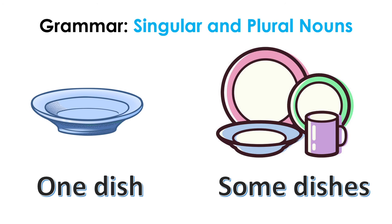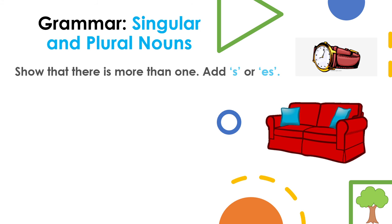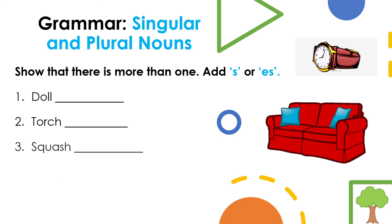So ch, sh, we add es. Great. Now you're going to do this activity for me in your exercise book to show that there is more than one. You're going to decide if you're adding s or es to these nouns. 5 nouns there for you. If it ends in ch or sh, we are going to add es to make it plural. Great job. Terrific job, grade 1 students. I know you're going to ace this activity.